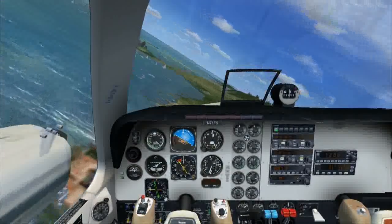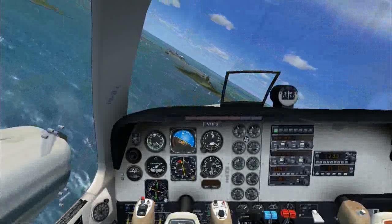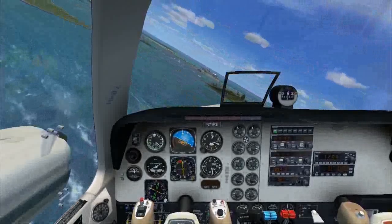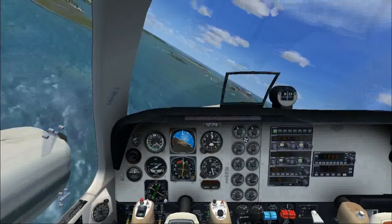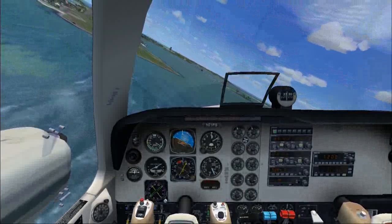As you can see, you are in very close proximity to the water and the mountains, leaving you very little room if you make a mistake. Also, you must be very careful not to come in too low, or you can end up stalling and crashing into the water or falling short of the runway.